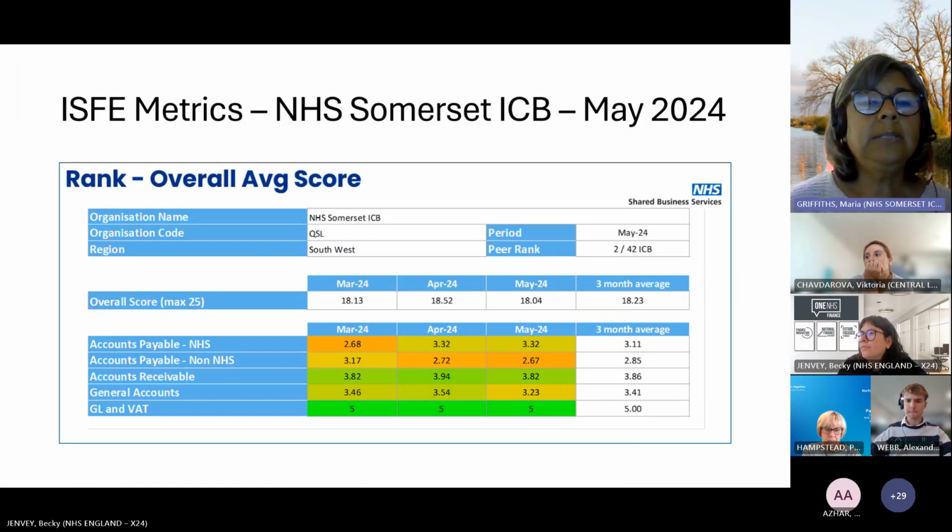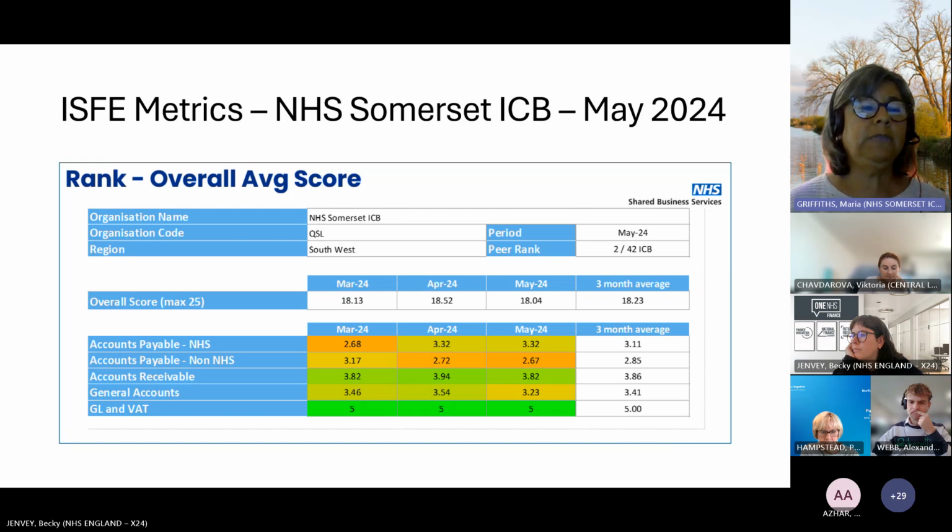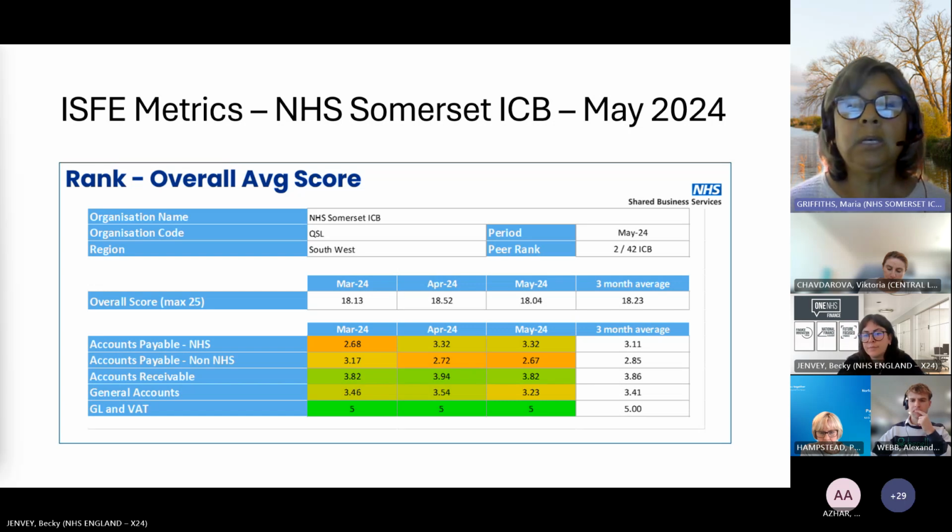So here are the metrics that are published by NHS England and SBS. Mainly it shows you how every organization is doing within the different areas within the system. So in accounts payable, for transactions with NHS organizations and transactions with non-NHS organizations, accounts receivable, general ledger, and VAT. Mainly the top score is a 5, so everybody will try to achieve a 5. You can see that sometimes we have between 2s and 3s. It's quite difficult to get a 5 unless everything is completely perfect in that area.